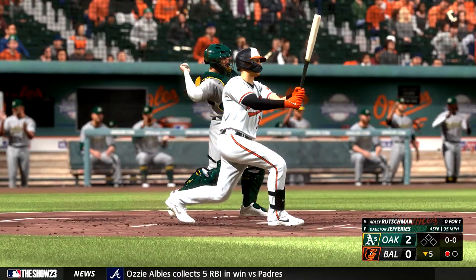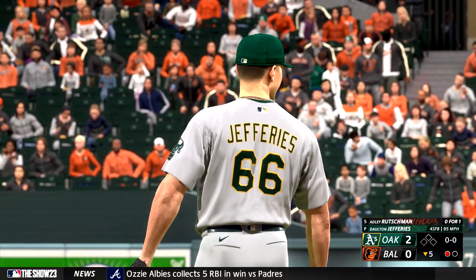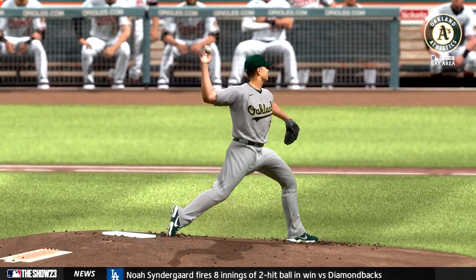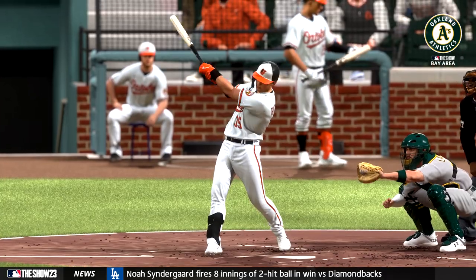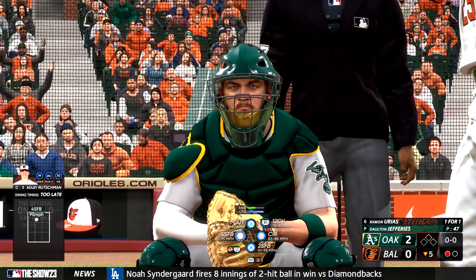Swings and misses, struck him out. Well, that was a really good job setting him up right there. Pitcher and catcher working together to finish him off. Fastball. And even though the location probably wasn't what he wanted, the sequence is what got the job done. Clearly, they went the swing after seeing the off-speed stuff on the pitch before.